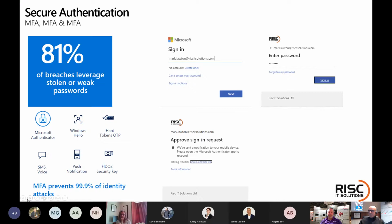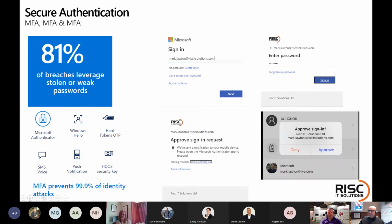So that changes the Risc logo there, I enter my password, depending on where I'm logging in from, and also what application I'm trying to access. It may or may not pop up for another level of authentication, and that's popping up with the Authenticator app, which pops up on my phone to say approve or deny there.